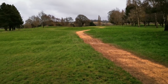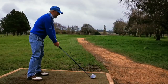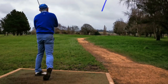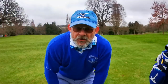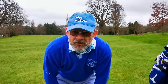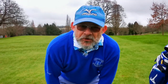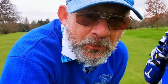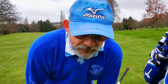And I think I'm going to tee off. Well, a very short drive. I popped it up in the air, leaked it to the right. Now I'm a bit snookered. Not too sure what the correct shot is here. It's bloody wind. So I'm just going to try and cut the 3-wood around this tree.